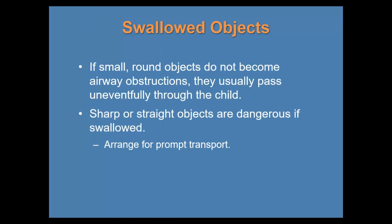Swallowed objects, small round objects do not become airway obstructions. They usually pass uneventfully through the child. Sharp or straight objects are dangerous. So squares, little Legos, that sort of stuff, anything like that, they're dangerous. And like I said, it depends on if it's partial or complete blockage. If it's partial, we can just load and go and get to the hospital, hopefully, and see what we can do. If it's complete, then we need to start doing something. They're probably not going to be moving air, so we need to take care of that as soon as we can.